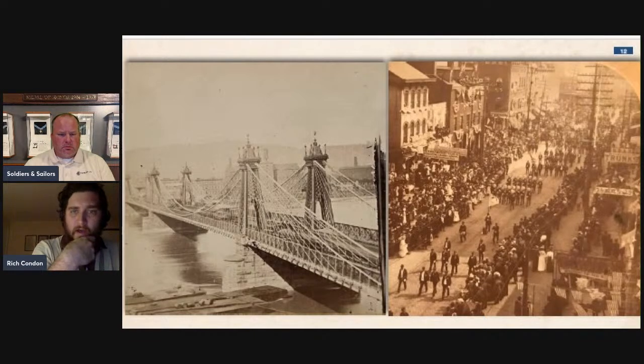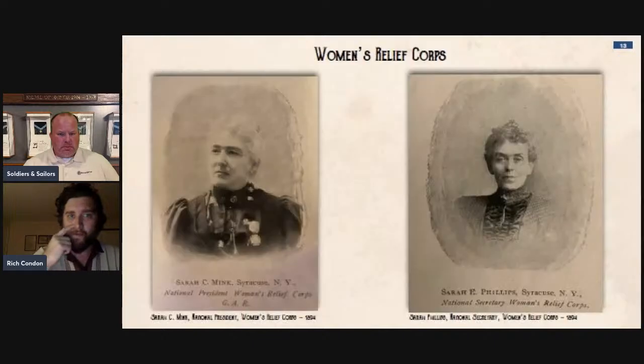A couple of years ago, I was researching some of the businesses that are pictured there. And by my estimation, this would have been taken roughly where PNC Park stands today. If you wouldn't mind, go to the next one.